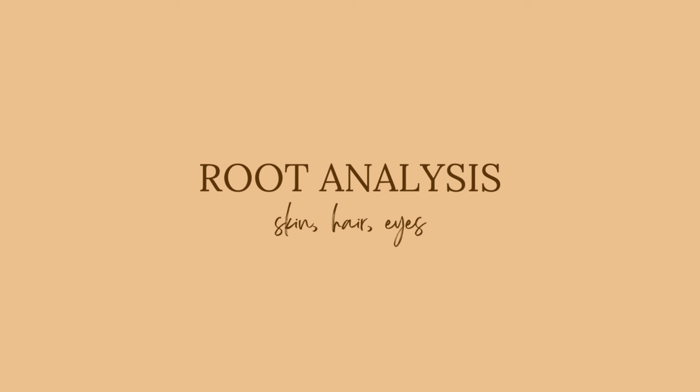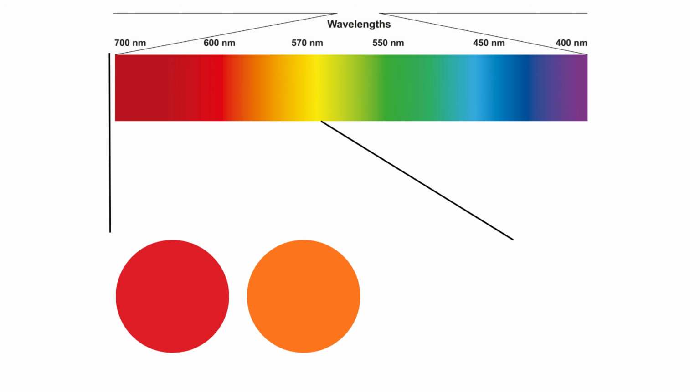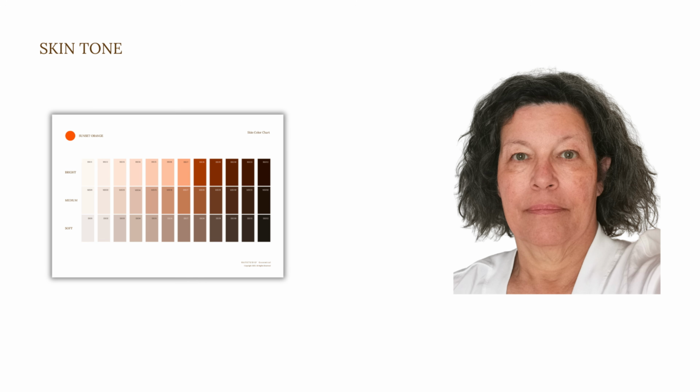I start with the root analysis of her skin, hair, and eyes. Human skin colors lie between the red and the yellow color spectrum, which means that your root skin color can either be red, orange, or yellow. My client's root color is in the orange family, more specifically in the sunset orange sub-root color. Her skin tone is MS05, a medium chroma skin tone.